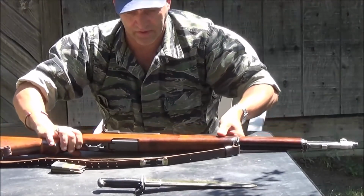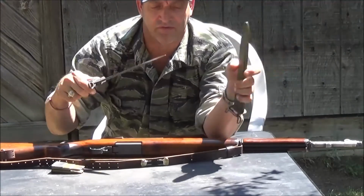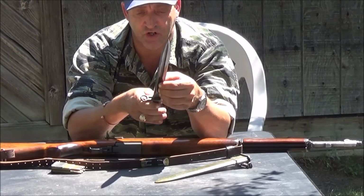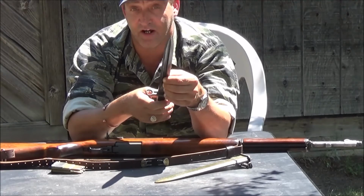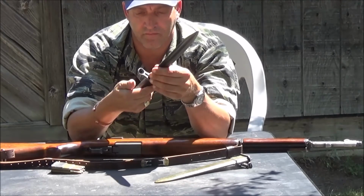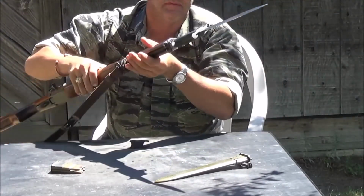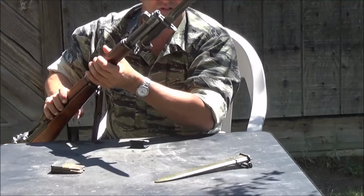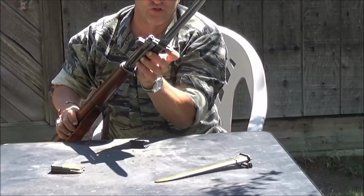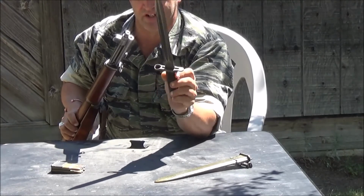I also have the bayonet that went for this rifle. This was made by AFH, has the U.S. flaming bomb, and it also was dated 1942. It's kind of interesting. This is a 10-inch bayonet. They used to have some that were a little longer. They were 16-inch. But by World War II and Korea, most of them were the standard 10-inch. And some guys even cut them down a little bit shorter.